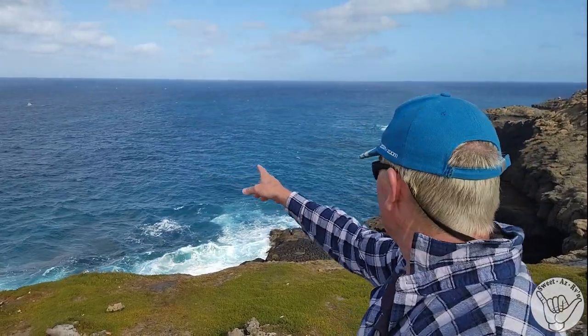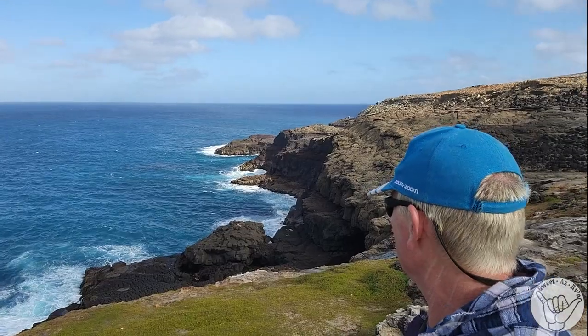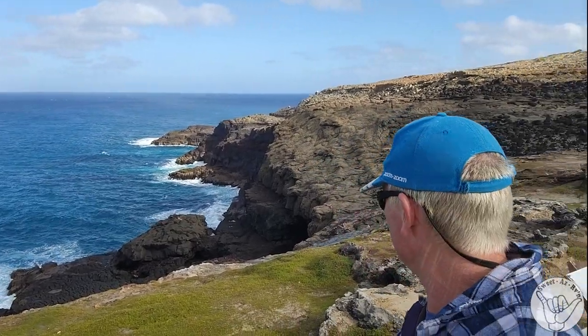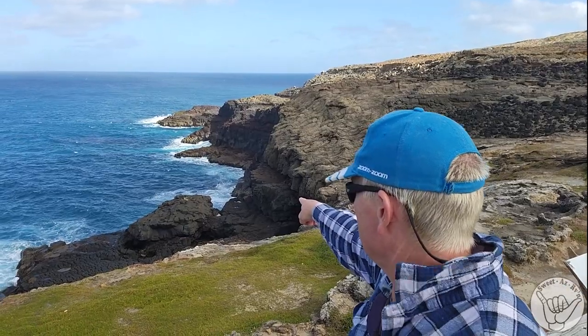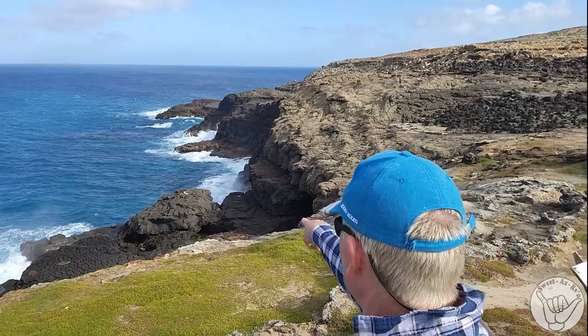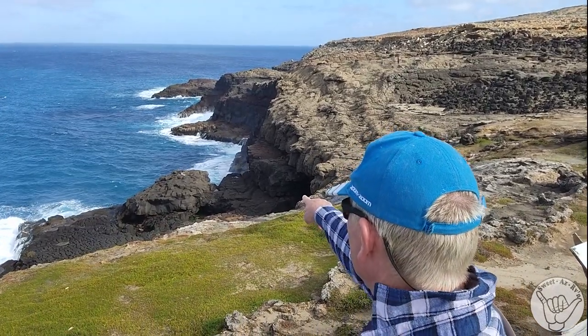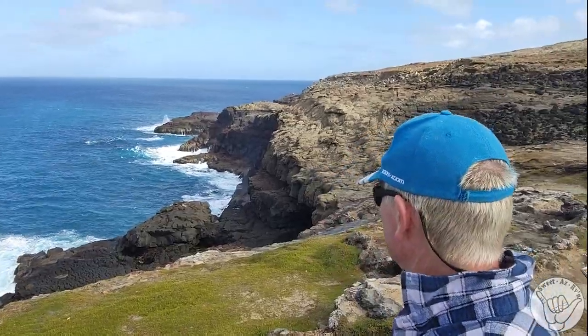But there's, I think, a crayfisherman out over here. He's hopefully getting better luck at catching crays than we have of seeing blowholes. But I think it's down over in this area here. Well, that's a good wave bounce there. It's over there somewhere. Yeah, definitely getting a good spray going up.